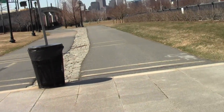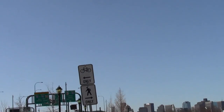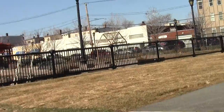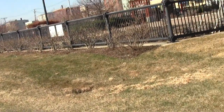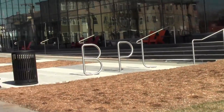Part of the park. Looks like they've got a two-track system going. Bikes on this side, pedestrians on this side only. Probably trying a little too hard.